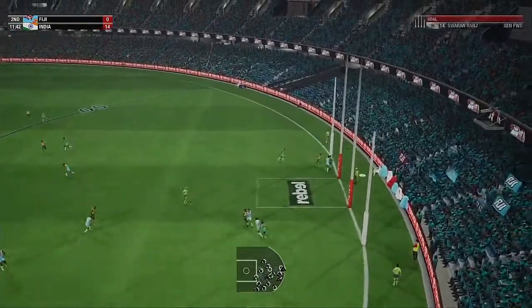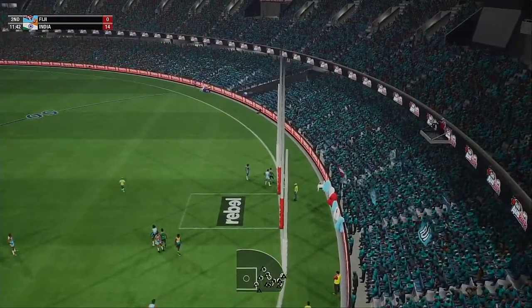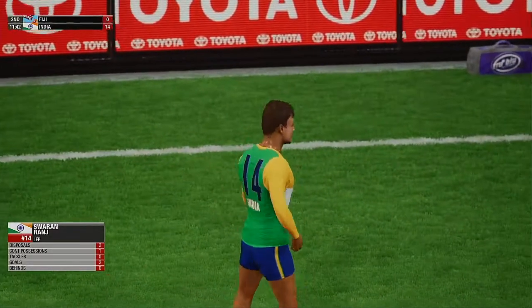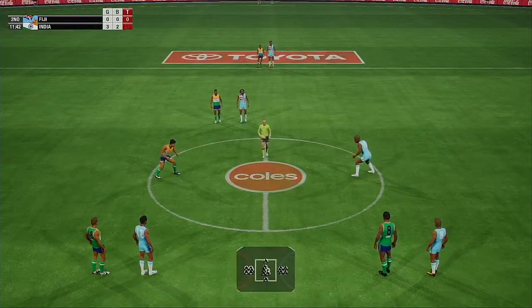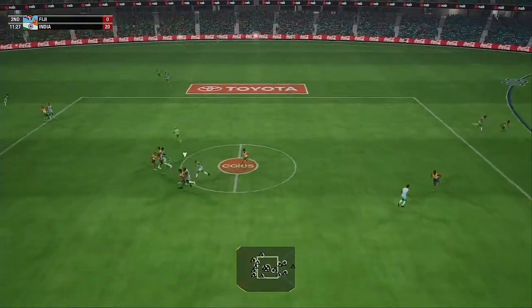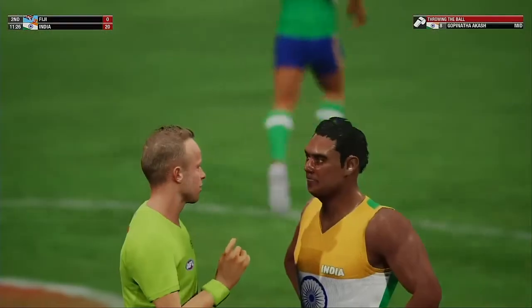Going for goal number two. Drop punt through the goals. This kick puts them further into the lead. He's enjoying that goal. India 20, lead Fiji 0. We resume hostilities. Thrashes it. He's got the footy in his hands.